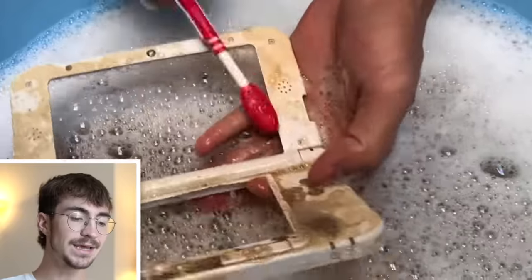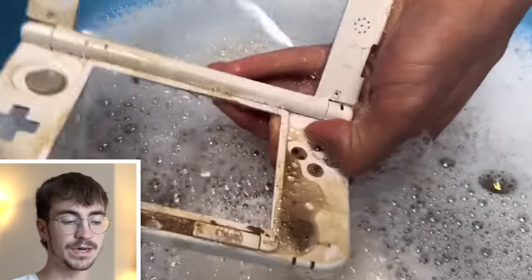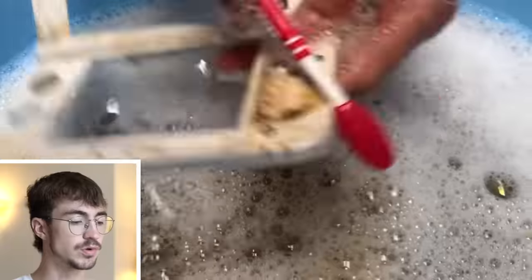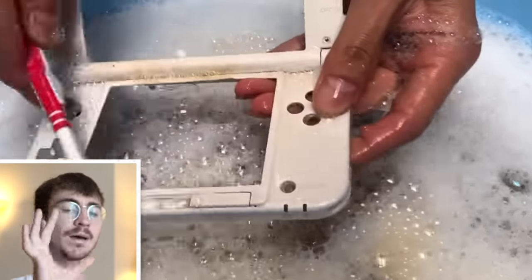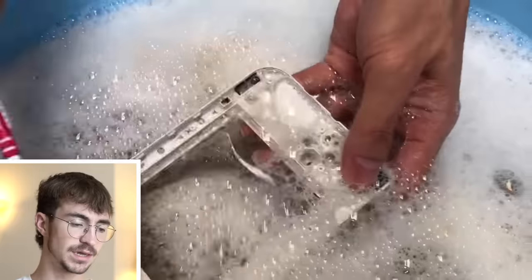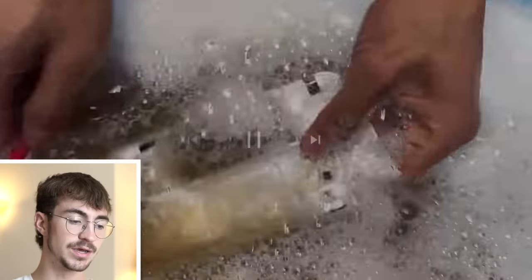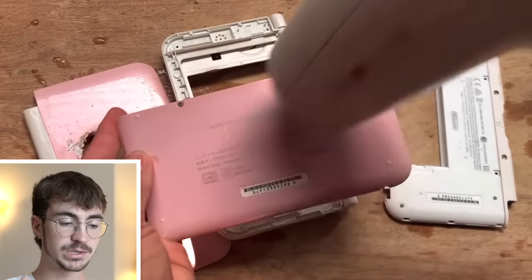So they're cleaning the DS up, and it's very aesthetic. There's soapy water. There's a nice bright red toothbrush. He's removing all of the gunk, and it's coming out easily, because it was very, very clean about a day ago before he covered it in the mud. So it's really beginning to look very, very nice. All of the little buttons and stuff. Now he's drying it all off.